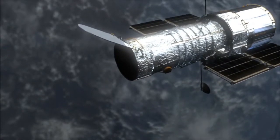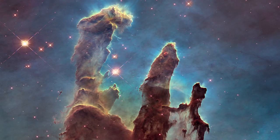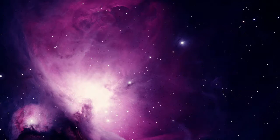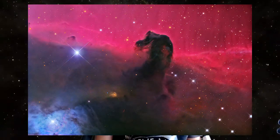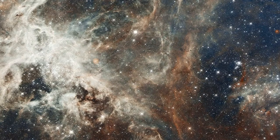With the Hubble Space Telescope, we have been able to see amazing deep space things like the Pillars of Creation, the Crab Nebula, the Orion Nebula, the Horse Nebula, and the Eagle Nebula. We have also been able to see distant galaxies and the edges of the observable universe.